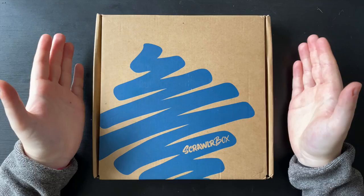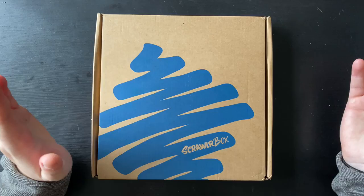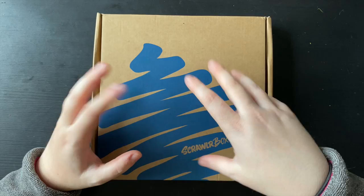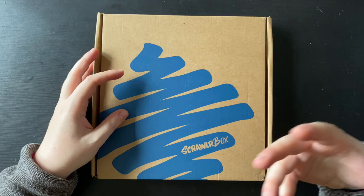If you do not know what Scrawlr box is, it is a monthly art subscription box where you pay £16.95 for the box itself. Additional postage and packaging may apply. You receive a lot of different art supplies each month, a featured artist with their corresponding artwork, a zine that tells you a little bit about the supplies in the box, a bit about the featured artist, and also features artwork from previous boxes when you upload it to social media. And there is also a Scrawlr challenge, which is either a word or phrase which you use the supplies in the box to create a piece of artwork.